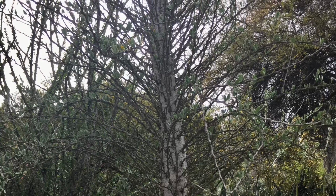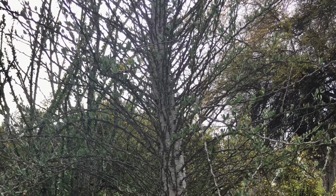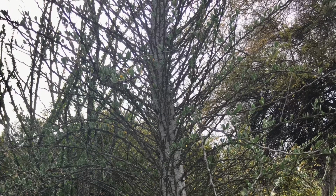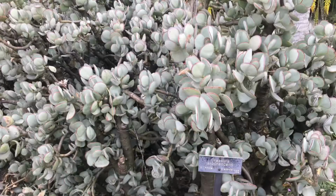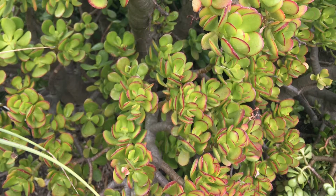Last up, we have the crassula. There are many kinds of crassula, including the crassula arborescens, which looks like this. However, today I will have you look for the crassula ovata, also known as the jade plant.